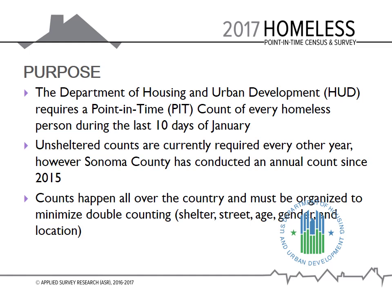First off, I want to start by reviewing the purpose of this point in time count. The Department of Housing and Urban Development requires this point in time count to be done of every homeless person in the United States during the last 10 days of January. Unsheltered counts are currently required every other year. However, since 2015, Sonoma County has conducted an annual count.